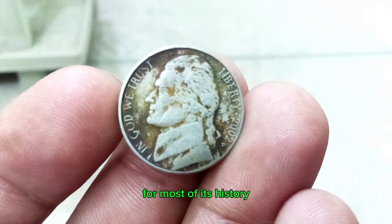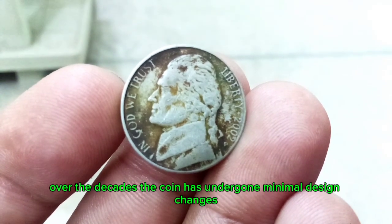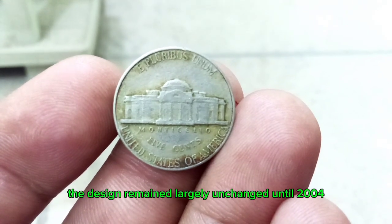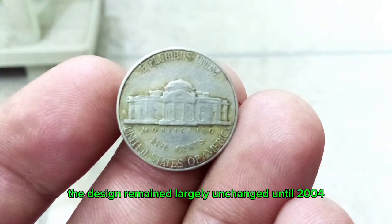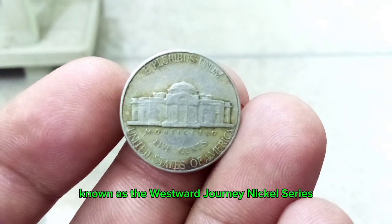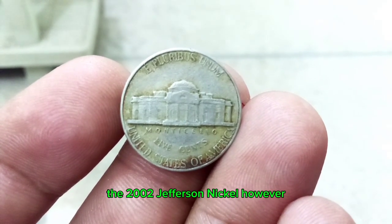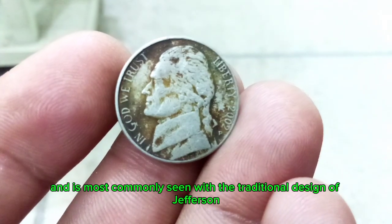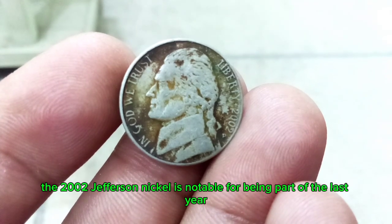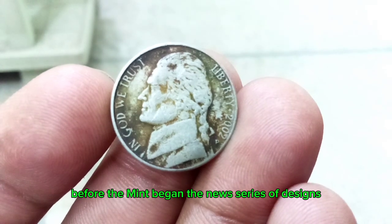For most of its history, the Jefferson nickel has been a staple of American currency. Over the decades, the coin has undergone minimal design changes, which makes it a favorite among coin collectors. The design remained largely unchanged until 2004, when the U.S. Mint introduced a new series known as the Westward Journey Nickel Series to commemorate the Lewis and Clark expedition. The 2002 Jefferson nickel, however, was part of the pre-2004 series and is most commonly seen with the traditional design of Jefferson and Monticello. The 2002 Jefferson nickel is notable for being part of the last year before the Mint began the new series of designs.